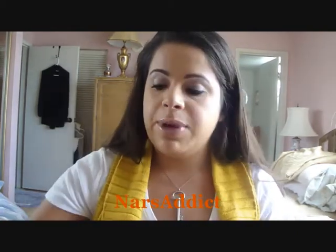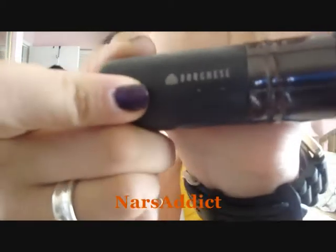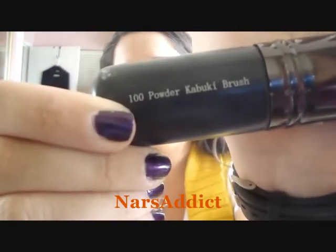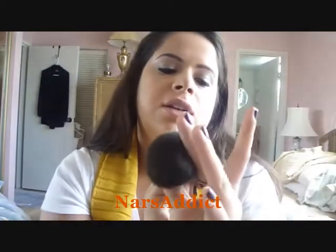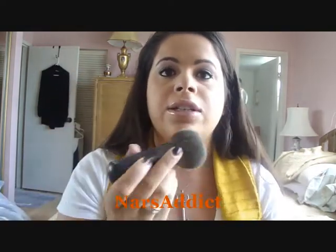To set the rest of the makeup, I use a brush from the same line, and this is their number 100 powder kabuki brush. So I just kind of swirl my brush, tap off the excess, and start in the T-zone.